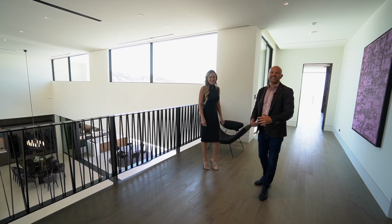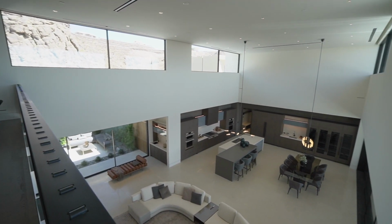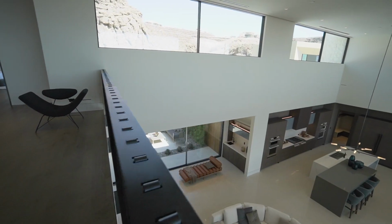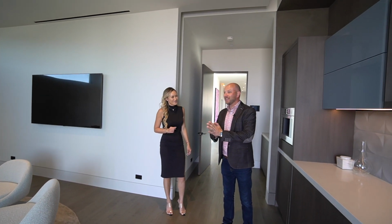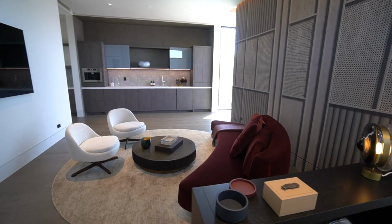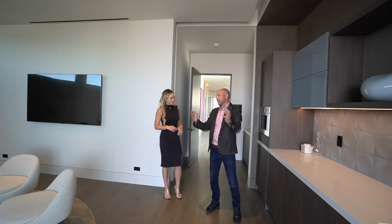All right, so let's go take a look at the primary bedroom. This to me reminds me of one of my favorite hotels on the Las Vegas Strip, which is the Cosmo. It's just got that real elegant, classy, well thought out feel. I mean, it's really nice.